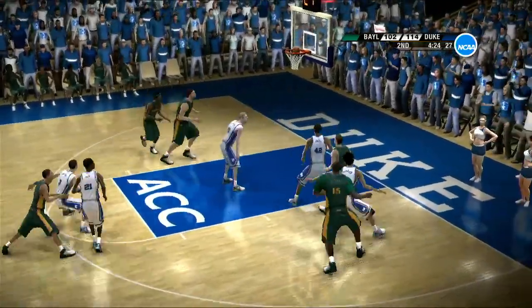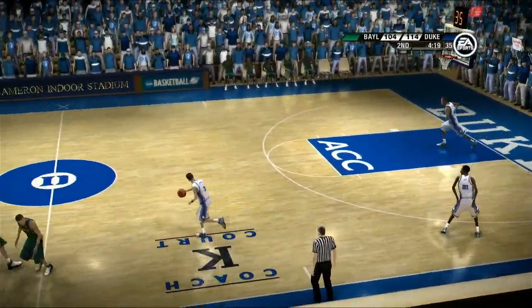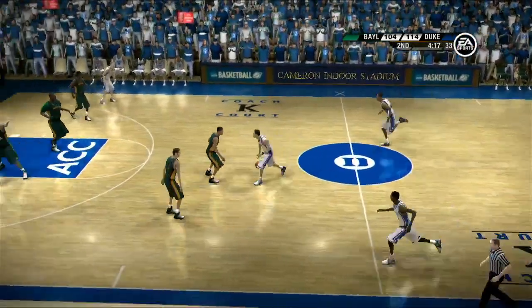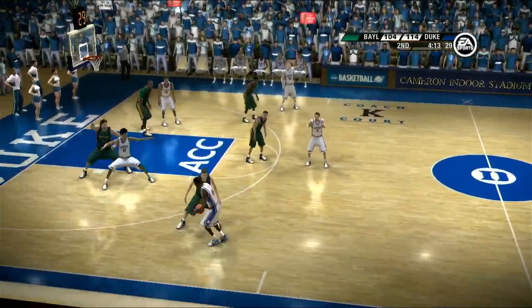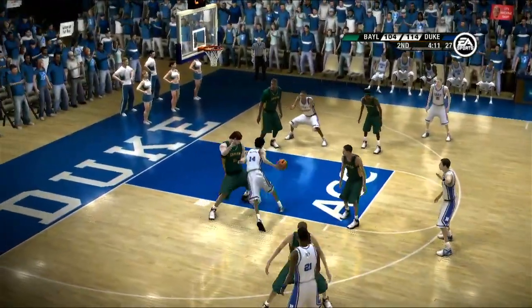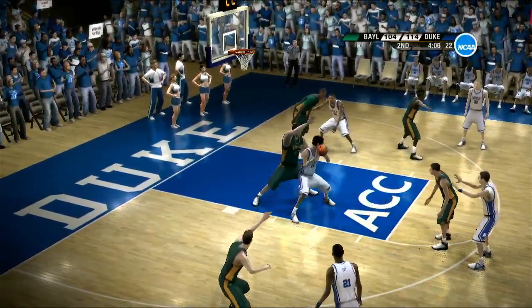Now the turnaround jumper. Nothing but nylon. Nice, smooth turnaround jumper. The only negative, he's falling away. If he misses, he's got no rebound in the building. Those long arms trying to get it in front three quarters. I'll tell you one thing. That big guy down inside, though, is so big that really it's tough to deny him the ball.